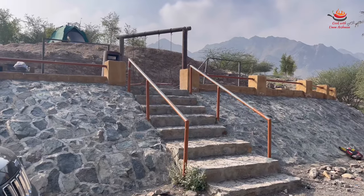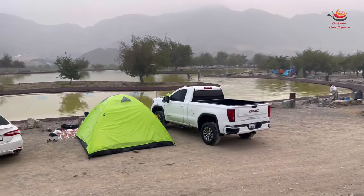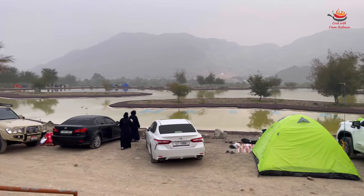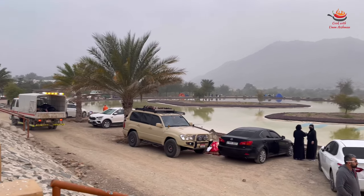We found this amazing camping spot with these cool stairs leading to it. But guess what? We arrived a bit late yesterday and it was already taken. So if you want this spot, make sure to arrive early so you can secure that amazing spot for yourself.